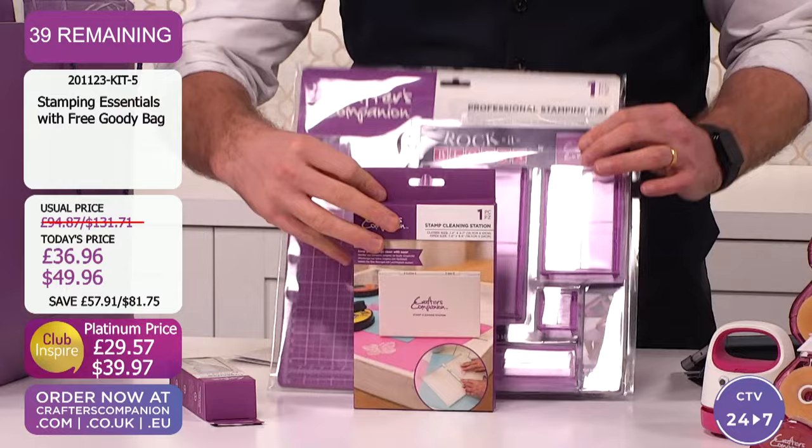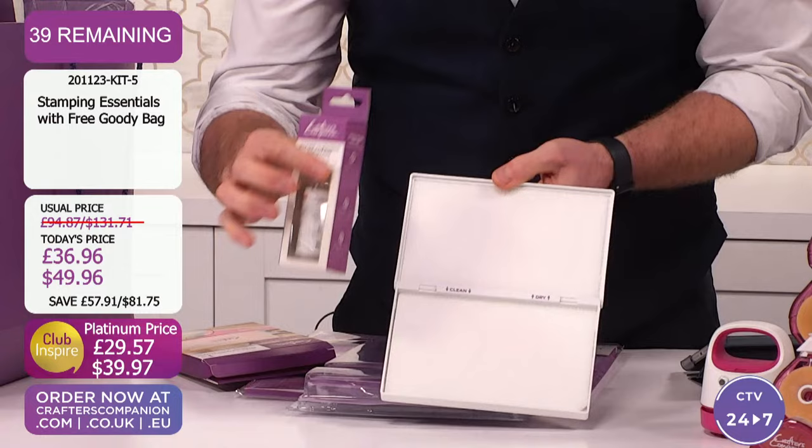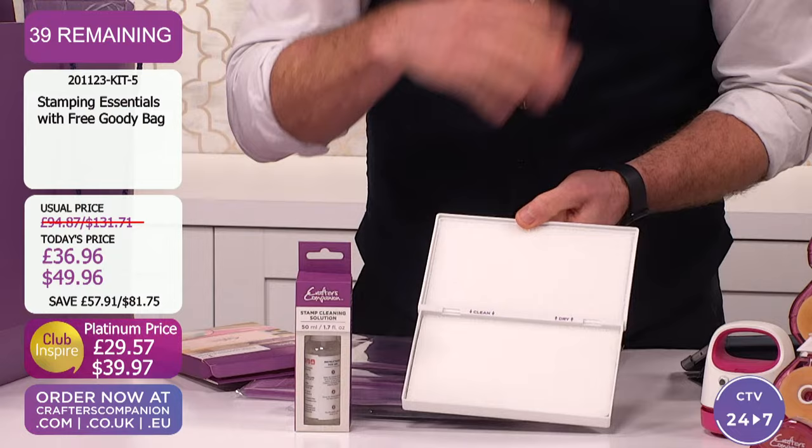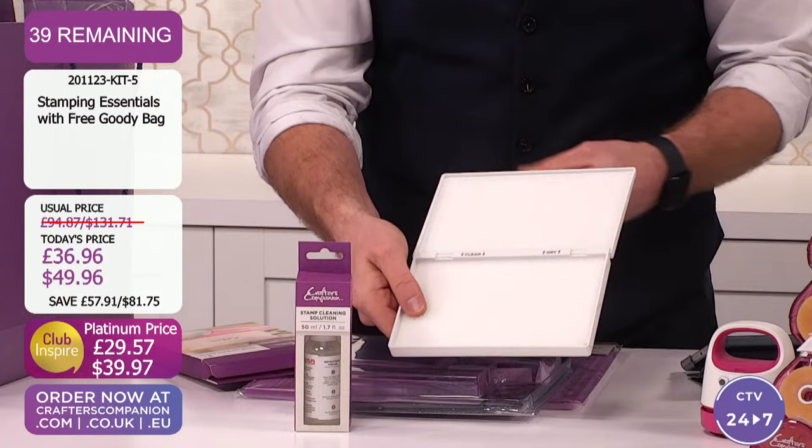They're small and compact, but the idea here is in the little cleaning station that you've got your two sides here. So in conjunction with your stamp cleaning solution, which we're going to give you, you're going to either spray it onto your mat here, or spray it directly onto the stamp, rub it onto the actual stamp cleaning station here, clean it, and then you can dry it this side there as well. It's a great way to keep your stamps in good nick and to keep them clean after you've used them.